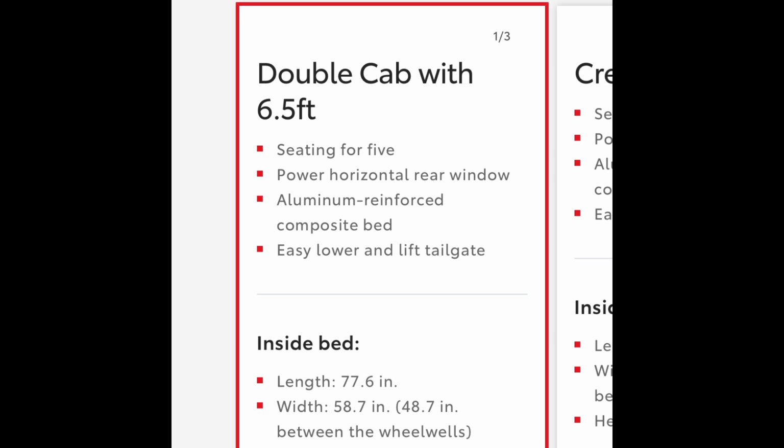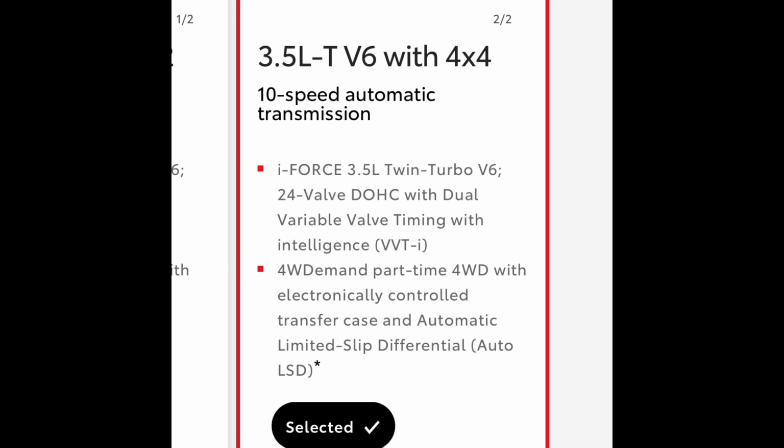Because it's a double cab, I have to go with the regular i-FORCE engine, and it will be 4x4. The only way you could get the hybrid is Limited and up, but it has to be CrewMax. So we're going to keep the cost down there. We're going to save a little money. Nothing wrong with that i-FORCE engine, and it really will get that double cab down the road nice. Make sure you go test drive, if you have the option, the regular i-FORCE and the hybrid, to see which one you like. Both are fantastic engines. They both feel a little bit different, but both absolutely get the job done.